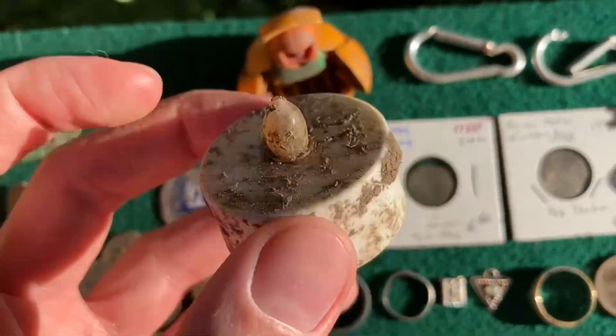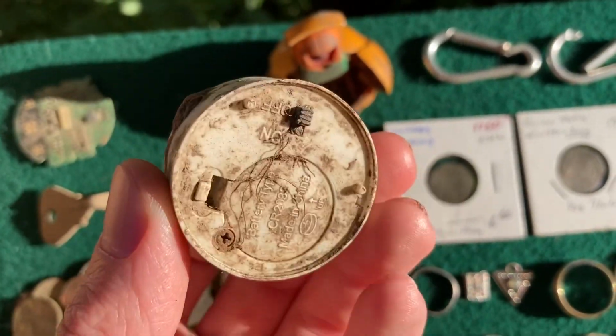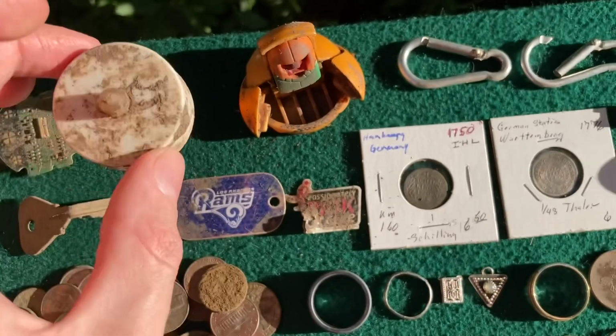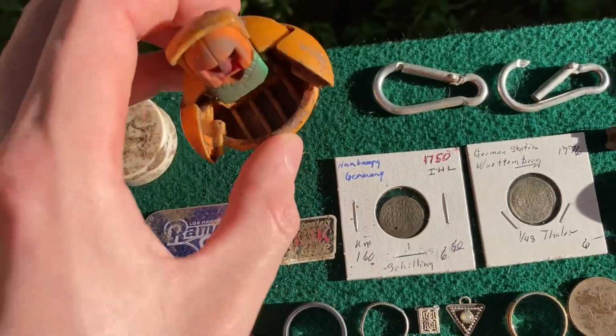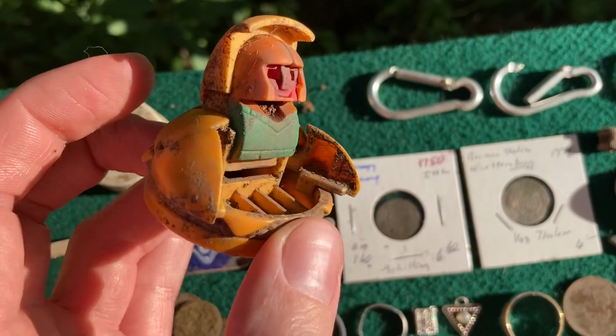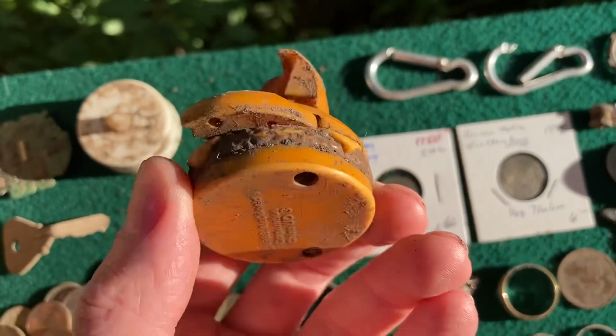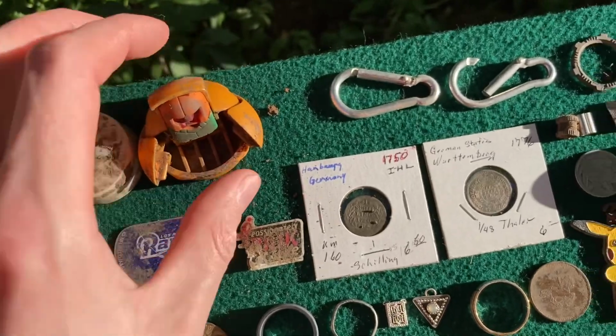This is a funny find that I pulled out of the ground, this little electronic candle. It's got something in it that rang up on the detector. And then this is the same case with this 1988 McDonald's Happy Meal toy. I think it's a knockoff of the Transformers from the 80s. Kind of a strange find there.